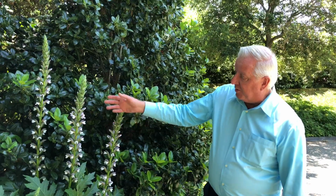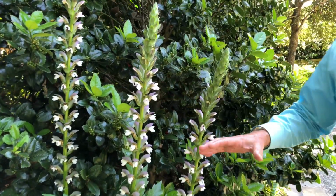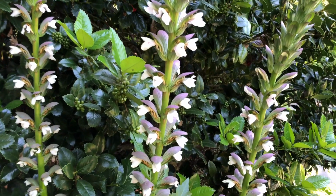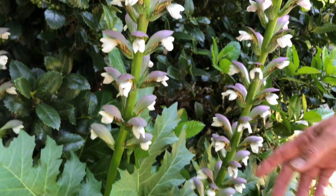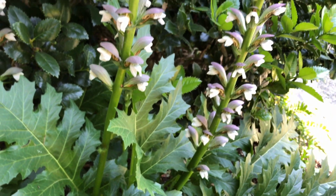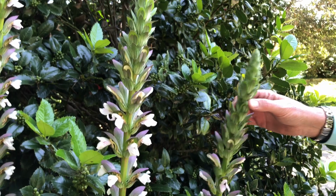Hey everybody, we're back with our Acanthus. Full bloom now. Look at this gorgeous flowering spike. Sometimes we call this plant bear's breeches, a common name for it, but it just sprouts forth early in the spring, and then you get these gorgeous bloom spikes that can reach 3-4 feet and attract a lot of insects. They're just really beautiful.